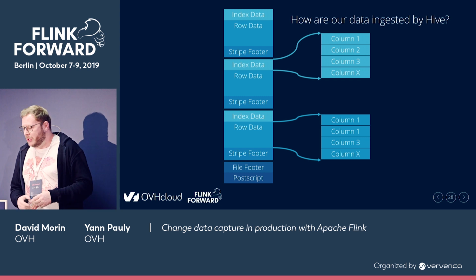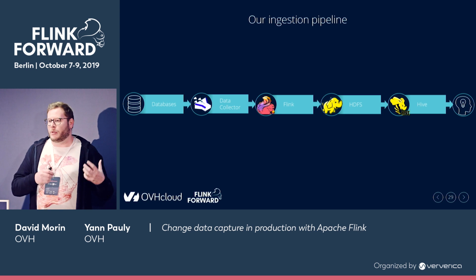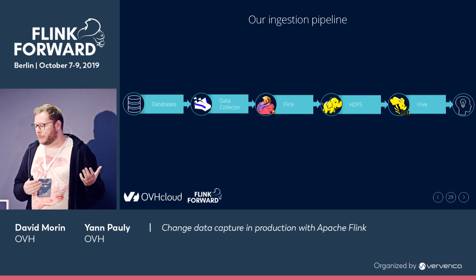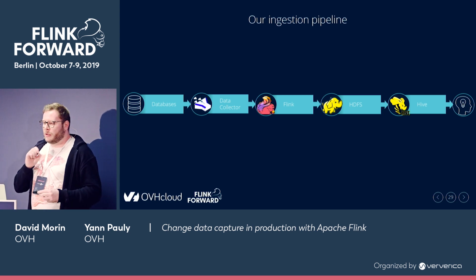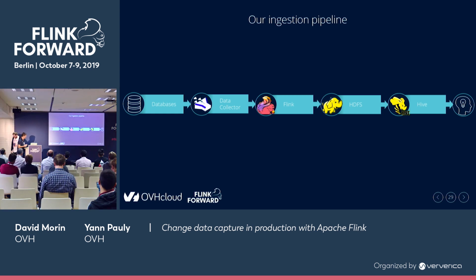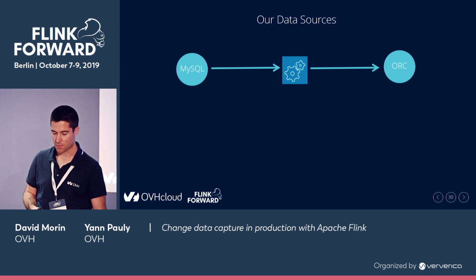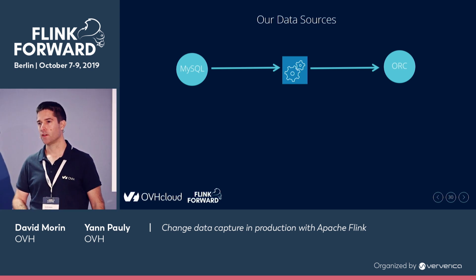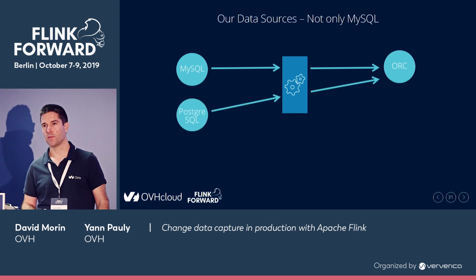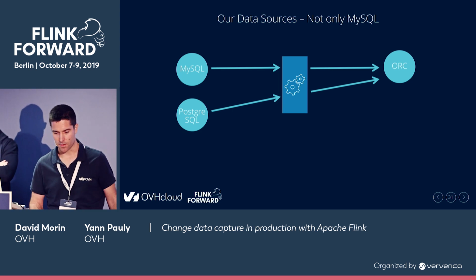That's pretty simple. So now that we know what our Flink job is going to do, and we know how our BI team is going to query the data, the pipeline seems to be complete. But there is still a little problem we didn't talk about yet. At the beginning, we only have to deal with MySQL data. We have to convert it into ORC. And in fact, at OVH, we also have some Postgres databases. So we also have to convert this data into ORC.